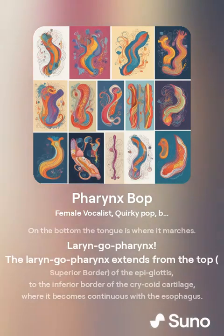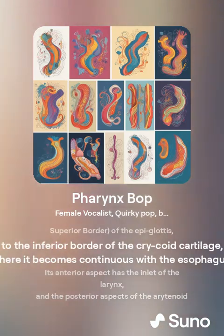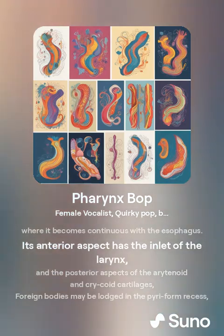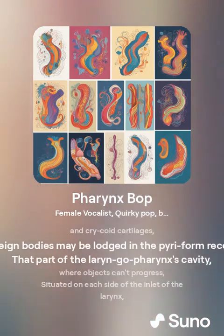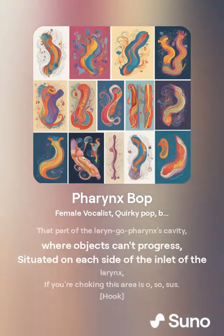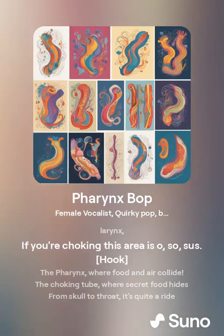Laryngopharynx. The laryngopharynx extends from the top of the epiglottis to the inferior border of the cricoid cartilage, where it becomes continuous with the esophagus. Its anterior aspect has the inlet of the larynx, and the posterior aspects of the arytenoid and cricoid cartilages. Foreign bodies may be lodged in the piriform recess, that part of the laryngopharynx's cavity where objects can't progress. Situated on each side of the inlet of the larynx, if you're choking, this area is oh so sus.